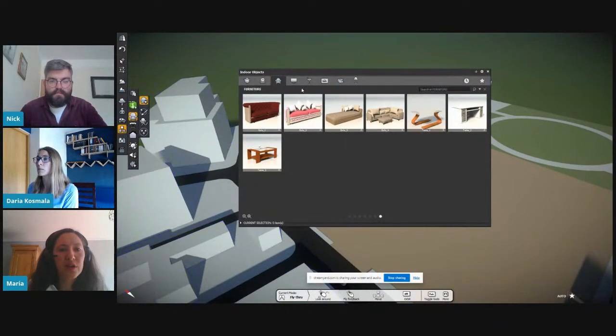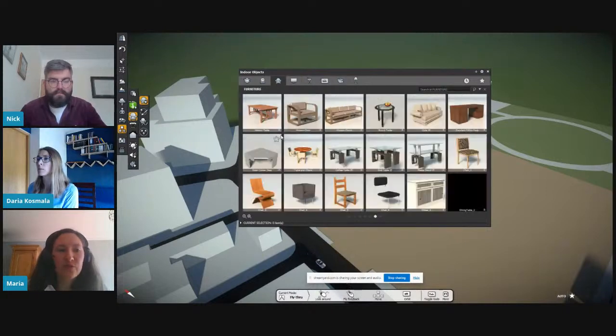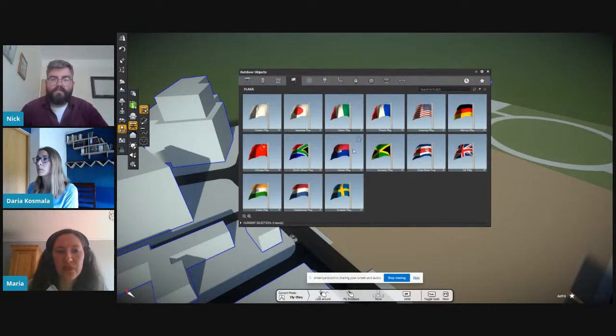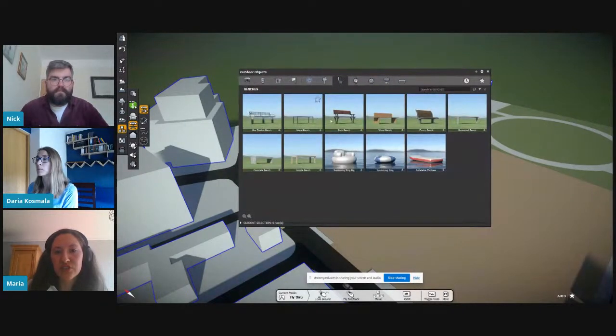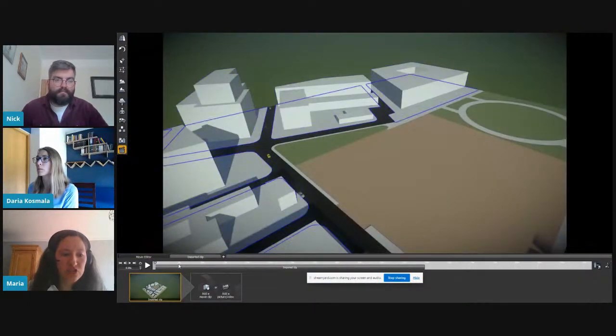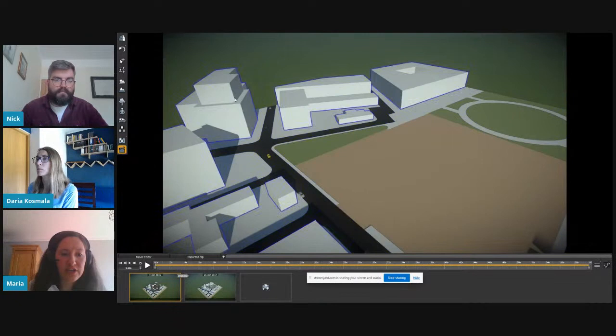The next thing, that's for your interiors. You can add them, or you might want to animate your traffic. You can add different objects, like you can see, lights, benches. So it depends what your project is about. You can add more equipment. Also, you can adjust light, and you can save images. And the final thing I want to show is how to create an animation.